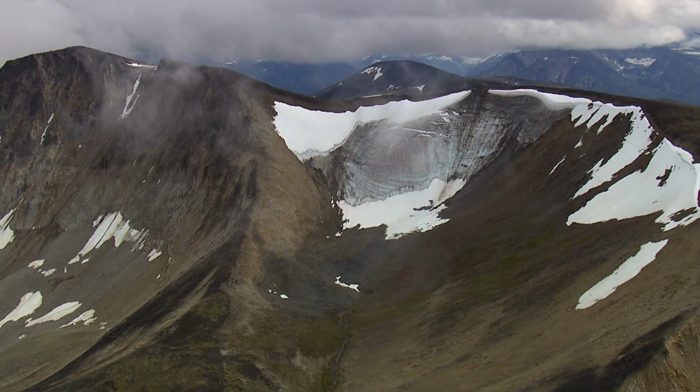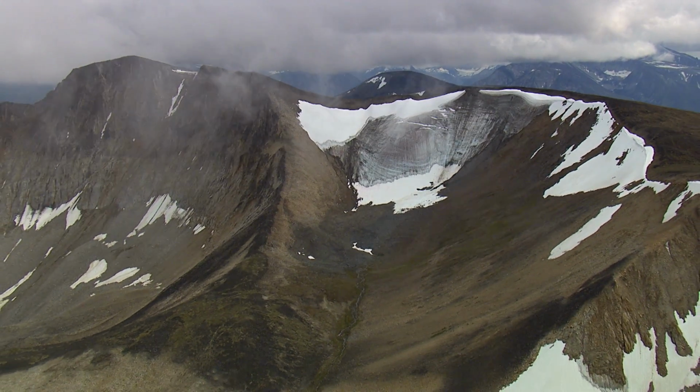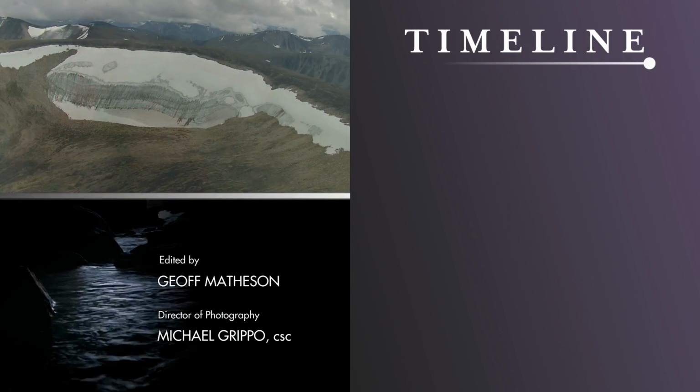We've only got one chance at this. 10 years from now, many of these patches may have either melted out or the artifacts that were present have melted out and they're gone now. So we've got this one opportunity and we're trying to make sure that we don't miss that chance.